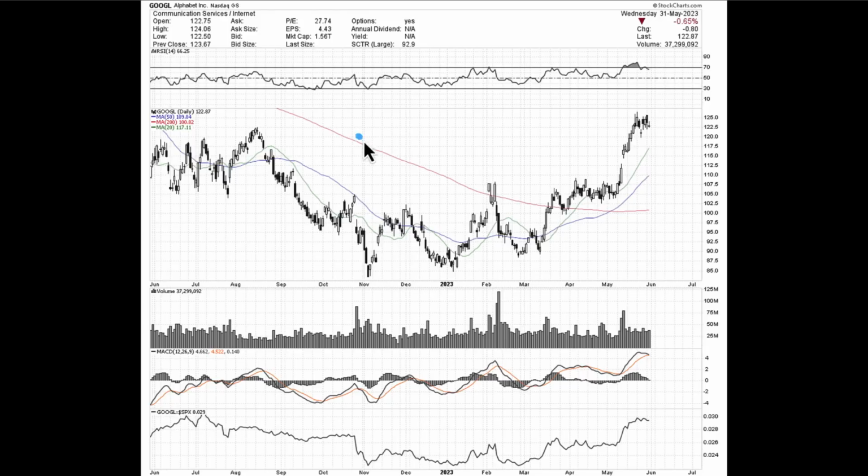And you've got to understand, when we get far away from the 200-day moving average, when things get pretty extended, they snap back, right? We see that from the upside, and we've seen it from the downside too.